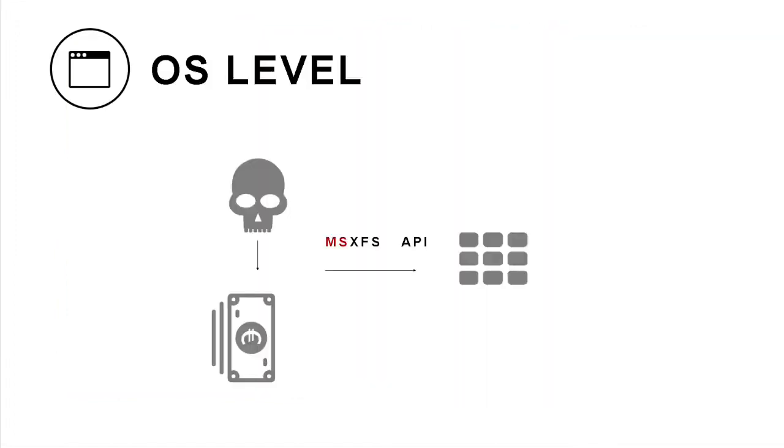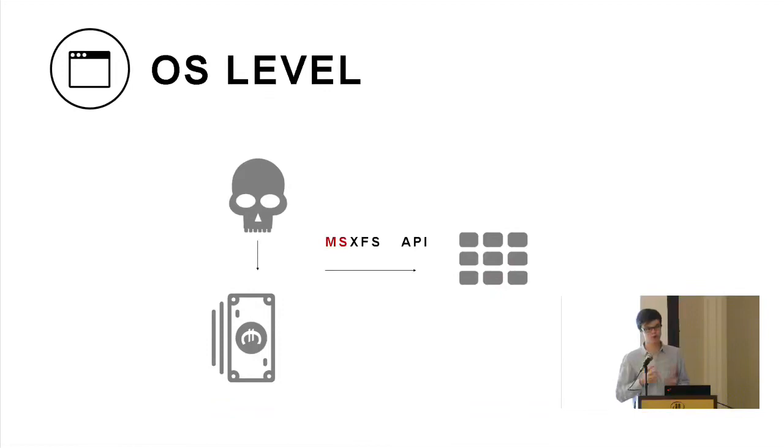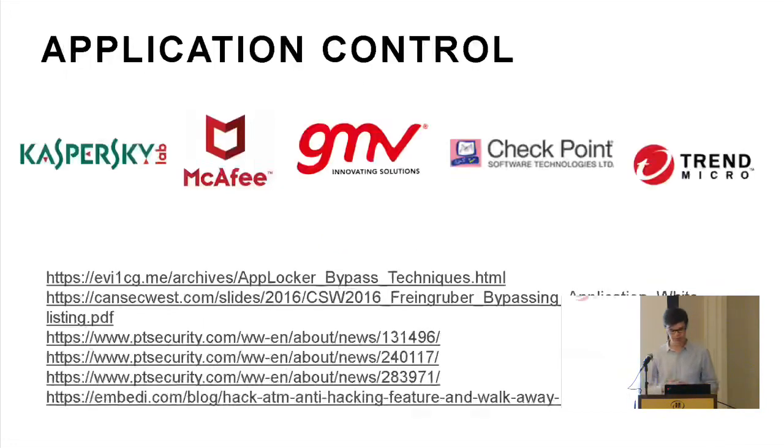And of course, this is how it is meant to work, because the operating system should send commands to peripherals like, give me this amount of notes from this cassette. It works with an API well known as MSXFS, created by, surprisingly, the company Microsoft.